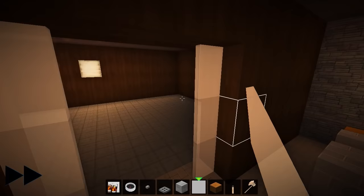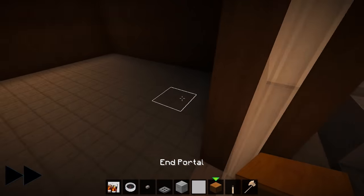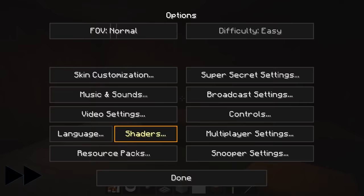Let's just put it like that. That would do. Little door into the sauna. Now, I'm going to be quite sneaky. I'm going to use end portals, right? So dark. Let me just take off shaders.